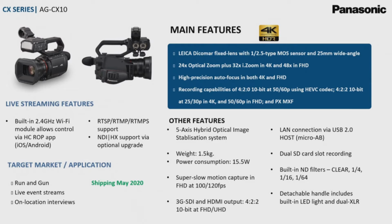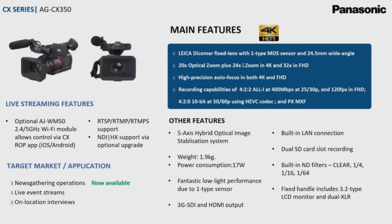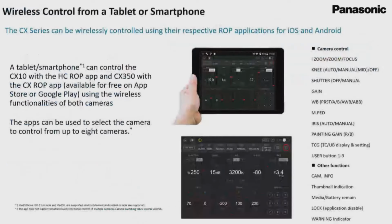Then you can use it as another additional PTZ without the movement later. And the CX350 is a much more beefy version of this as well. So it's 2 very good options. It covers the audio, the light, and the capture part of the element and the networking with the NDI.